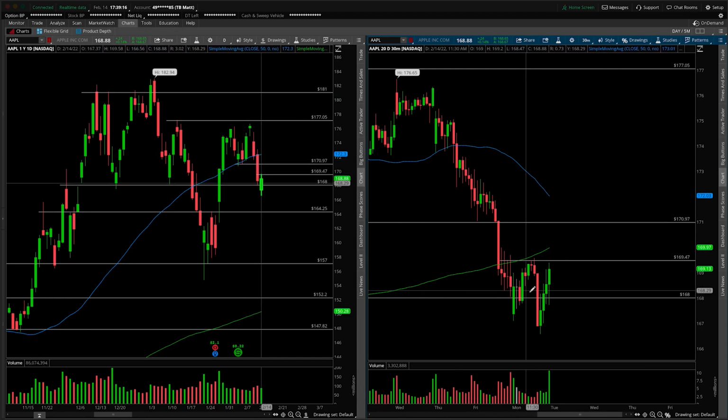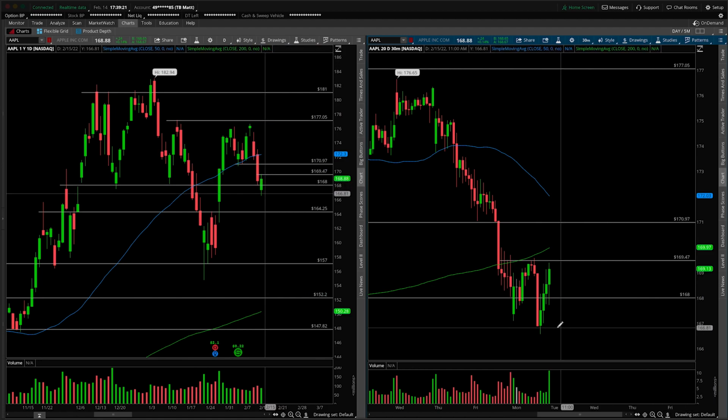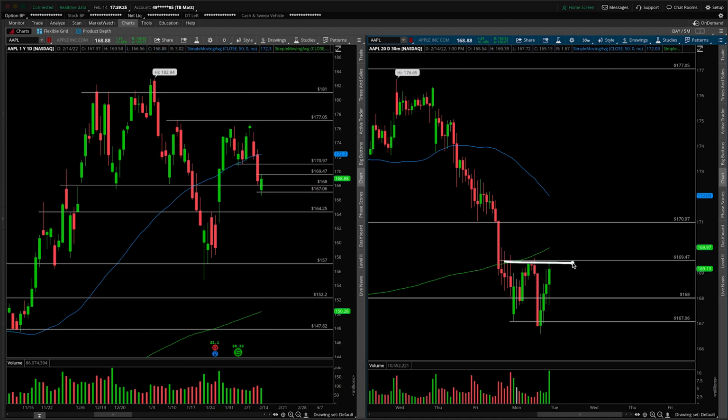You could even do something like this. I don't want to remove 168 because it's such an important level, but if you want the ultimate sort of guide to Apple, it's under or over one of those levels. It's the neckline breakout around 169 half to bring you here, or it's the breakdown of the double bottom lows around 167 to bring you into the lower target. Anything in between, day trades only, chop, expect back and forth, not a whole ton of direction. That's all I've got for you inside of Apple.